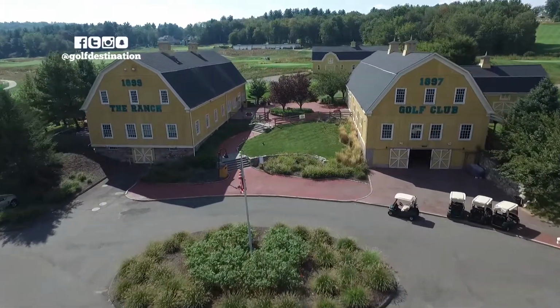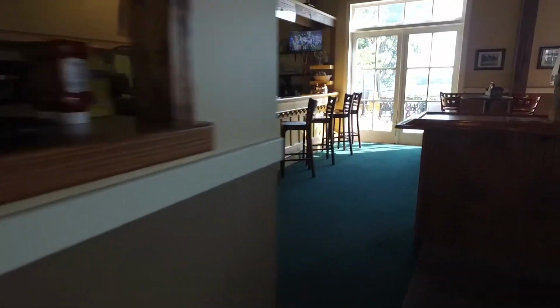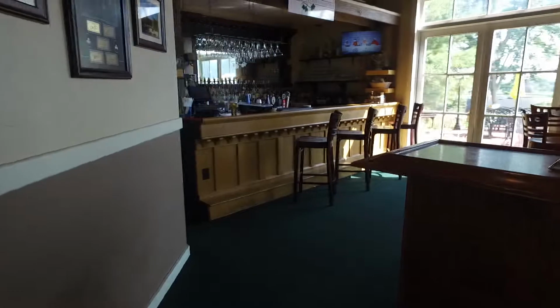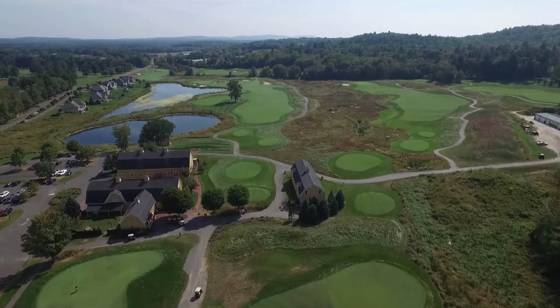When you first pull into the ranch, you realize you're someplace special. The refurbished barns, which host the restaurant, pro shop, and function space, are as unique as they are beautiful.